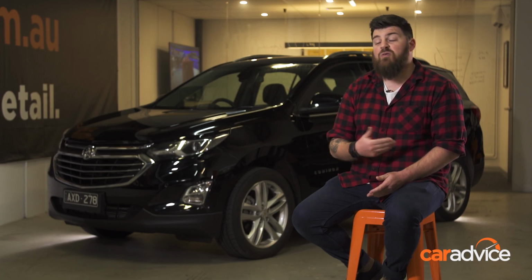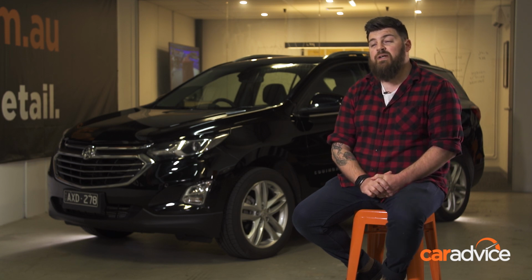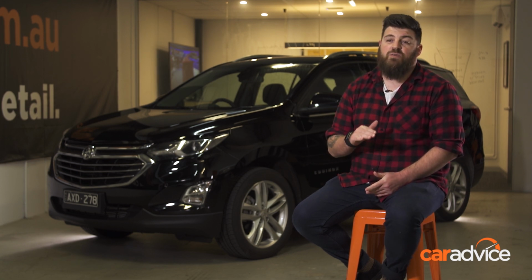There's plenty of room in the back. The boot is fairly good size for a medium SUV. Some outdo it, but most don't, and I think that's a really good upside for it. And it's got a really good seating position as well. So as a family car, you really can't ask for more.